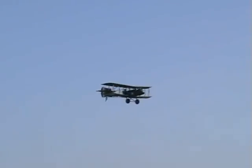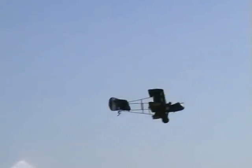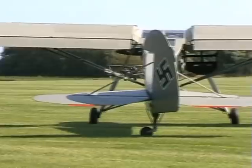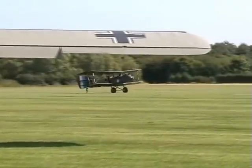He's waving beautifully at you, folks. Please wave back. That's the lovely DH2 down. When he parks up, folks, I'd like you to really give him a round of applause. An amazing machine.